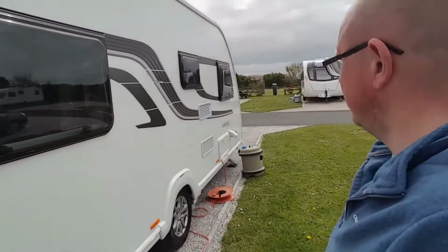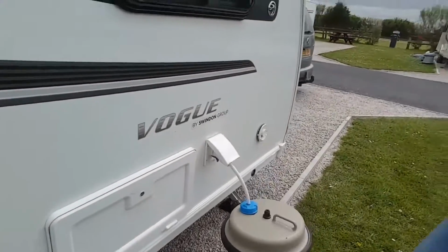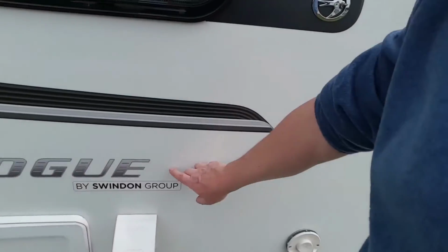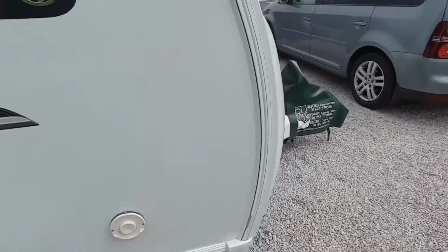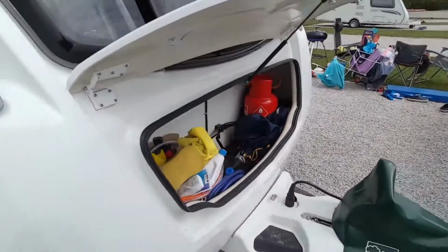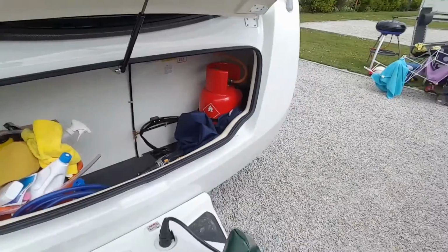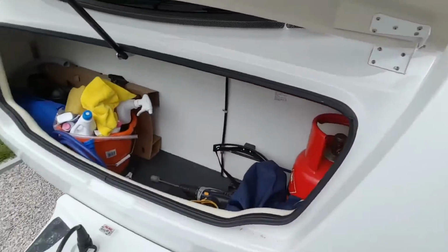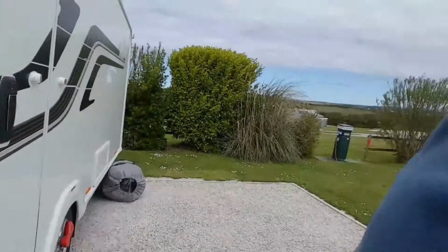All normal appliances are fitted to the offside. So looking down, the thing with this one is the pump is actually built on the inside, so it's just a tube with a slight filter there, but the pump is built inside into the storage at the front. Okay, so in here, massive, really, really good storage area. We have the ATC fitted on this one, the Alko trailer control stability module. With the Swindon Caravan one, it also comes with a 100-watt solar panel, which is really good.